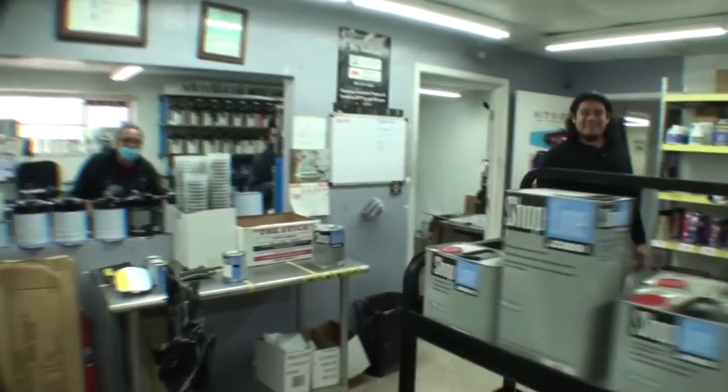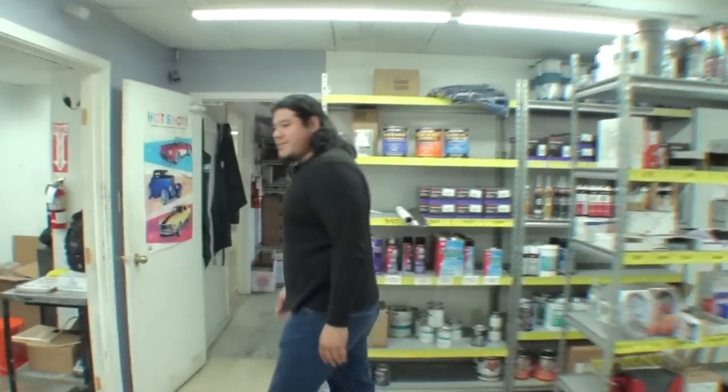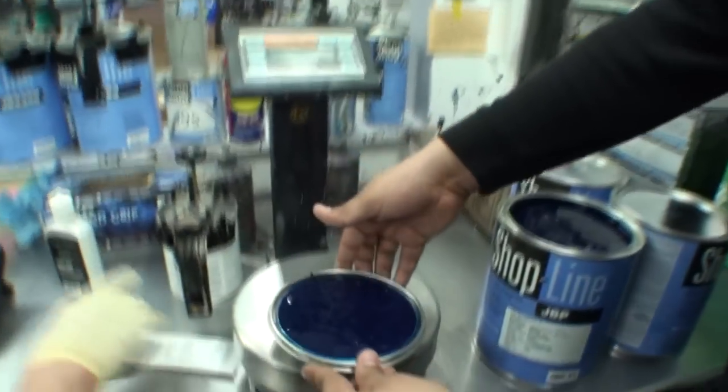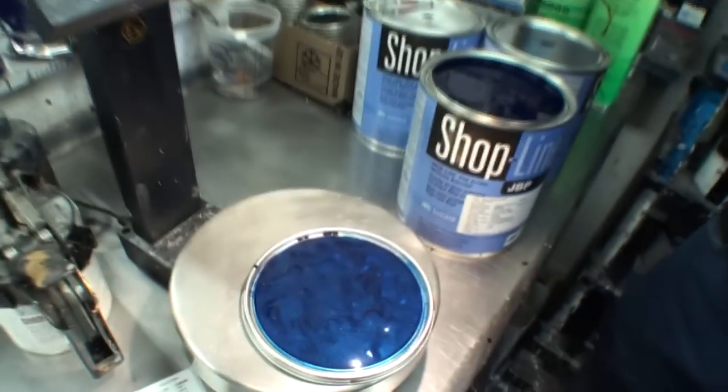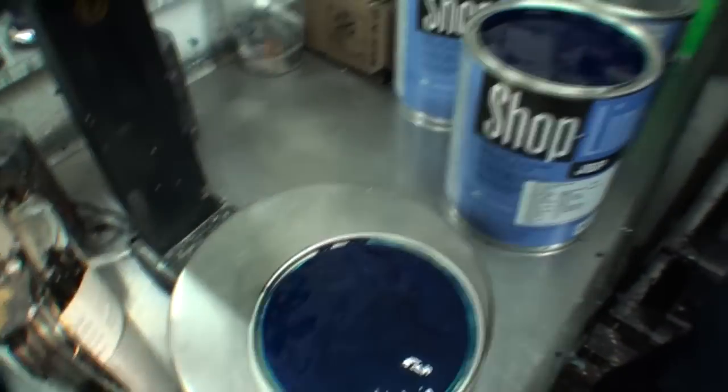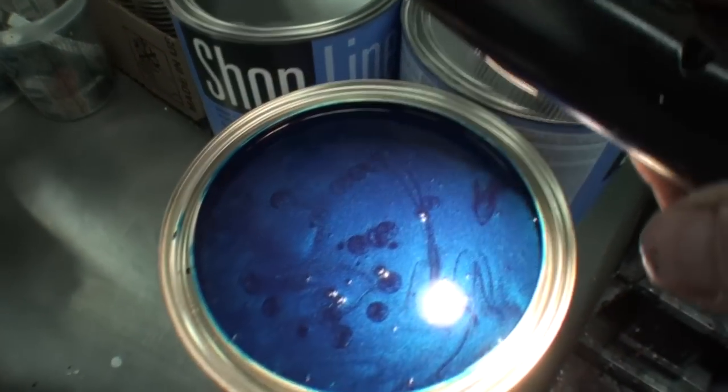What's up, bro? How's our paint looking, buddy? Pretty good. You want to check it out? Yeah, I do want to check it out. This is it. Let me put the light on it. We've got to look it over. Is that Corvette blue? Yep. You sure? Sir. Okay.